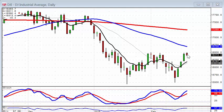A pullback at this point would not necessarily indicate a reversal because our stochastics are still heading in an upward direction, indicating that there isn't an overbought condition at this point. This also allows us to take some profits based upon this price move if individual stock prices start to roll over.